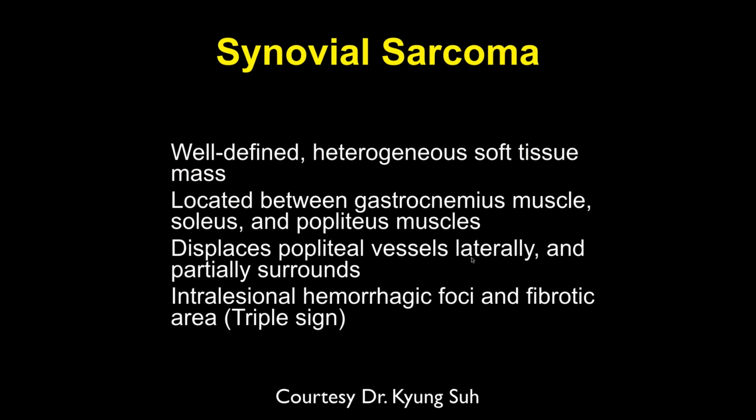So these classically have hemorrhagic foci. If you saw that large one that we started with, the fluid levels within it are hemorrhagic, basically hematomas within it. These are very vascular lesions, which is why they get that way. And it's common for them to have fluid levels due to the hemorrhage within them.